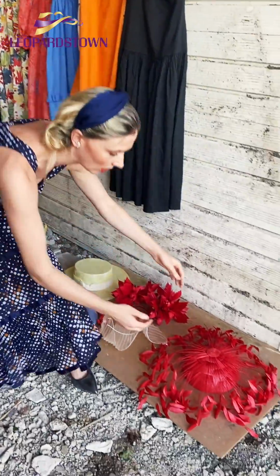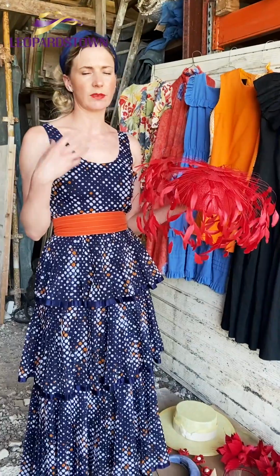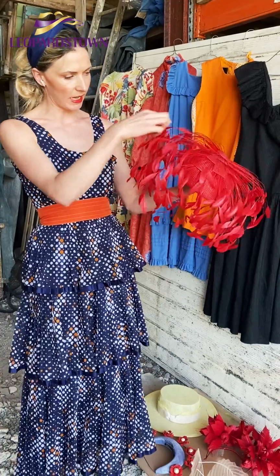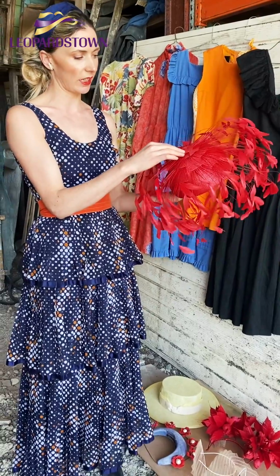And then last but certainly not least, and I think probably the most dramatic and the most sort of true millinery, in the sense of a millinery piece that is stand out, totally unusual, incredibly made, these lovely layers of feathers, amazing to wear, so elegant.